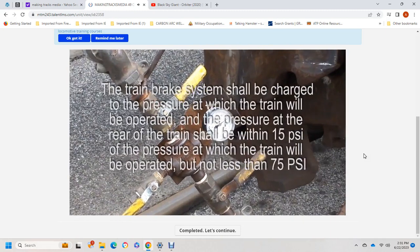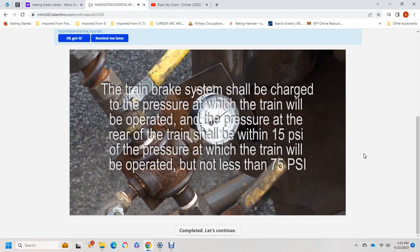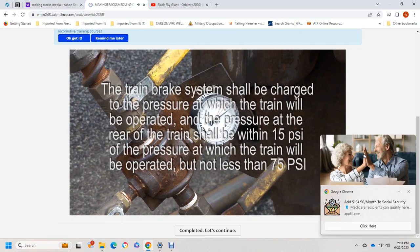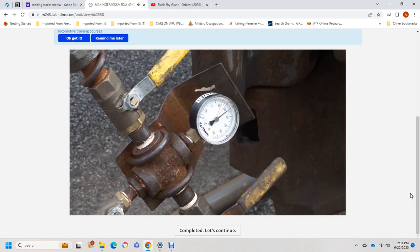3. The air brake system shall be charged to the pressure at which the train will be operated, and the pressure at the rear of the train shall be within 15 psi of the pressure at which the train will be operated, but not less than 75 psi, as indicated by an accurate gauge or end-of-train device at the rear end of the train.